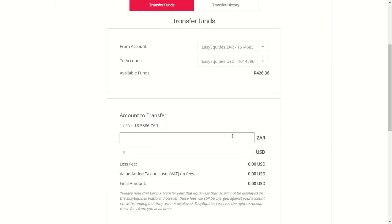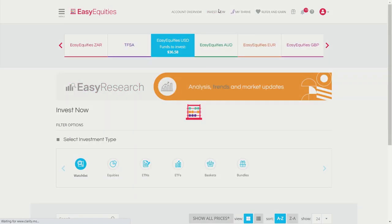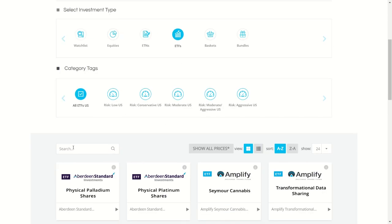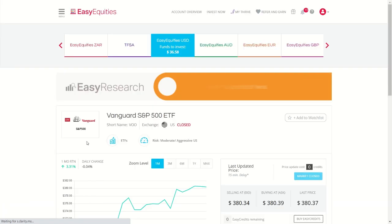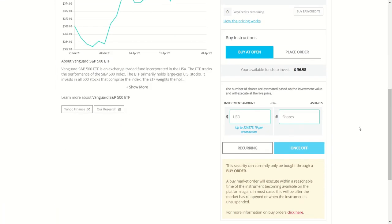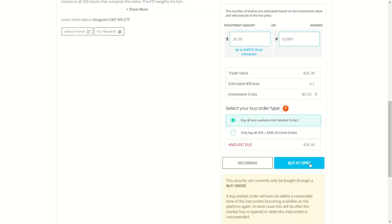So we then went into EasyEquities and used the foreign exchange to transfer our rands into dollars, and we went into Invest Now and selected ETFs and searched for VOO, which is the symbol for the ETF. We then went on to buy $36 in this index fund. Now, as we said, we will be buying in smaller amounts consistently over the years into this fund to dollar cost average and grow our investment.